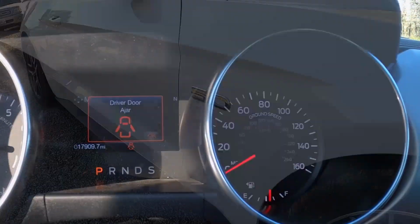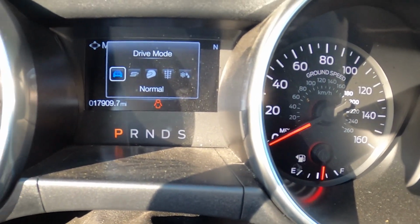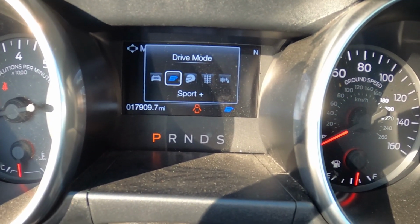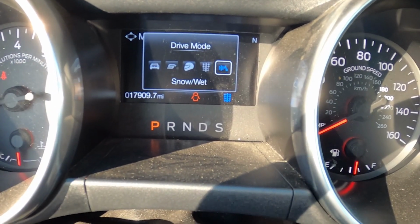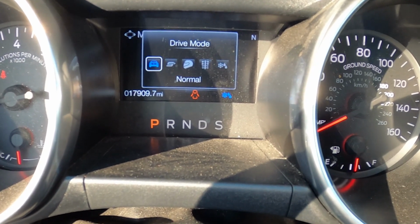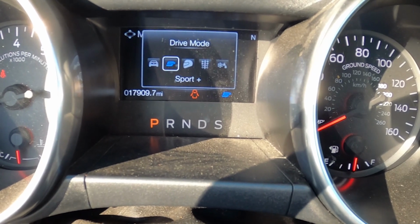She has 5 driving modes. We're going to go through those real quick. So she's got her normal, her Sport Plus, her track, her drag strip, and her snow and wet. I promise you, you'll never need more than Sport Plus, because this thing will kill you otherwise.